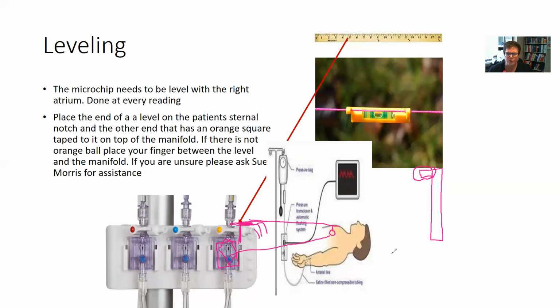So that little orange square is taped there. Dr. Teskey gave me a little lesson. He's always chuckling at the way I teach, some of my little idiosyncrasies, maybe some of my politically incorrect comments. And he made a comment that that little orange ball might be similar to Trump's appendage. I thought that was rather hilarious.